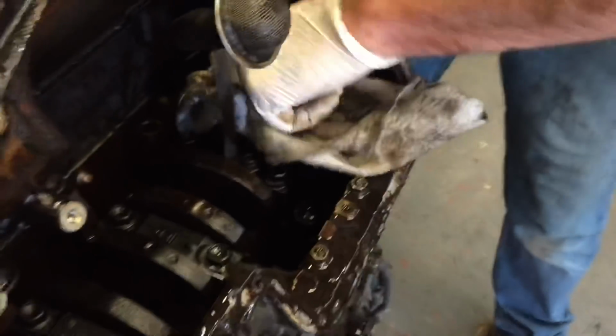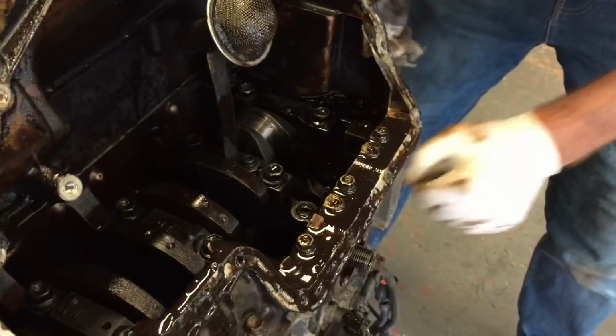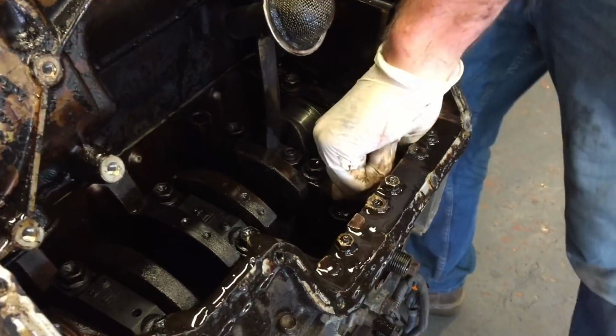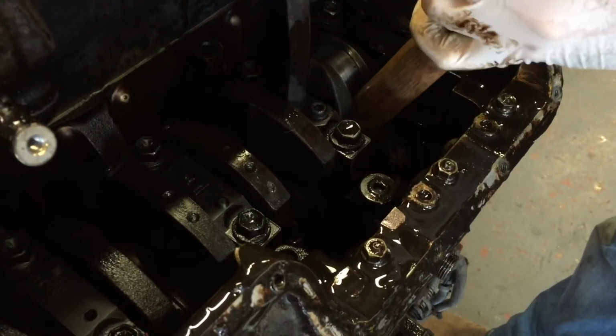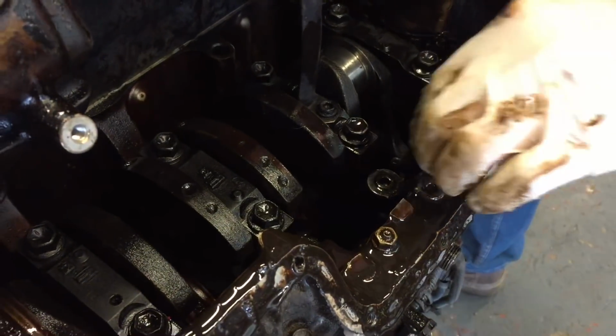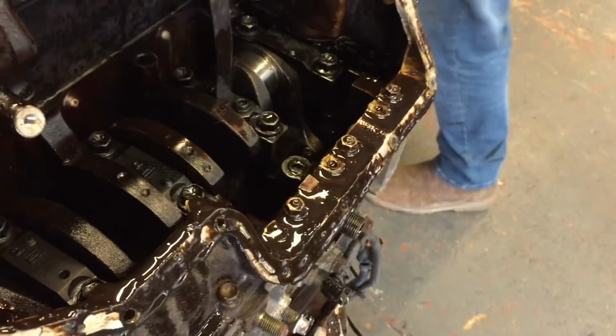And obviously we do need to flip this engine upside down as well. If we push that right down, Rob, we'll be able to turn her over a bit more. Let me get a thin little piece of wood.